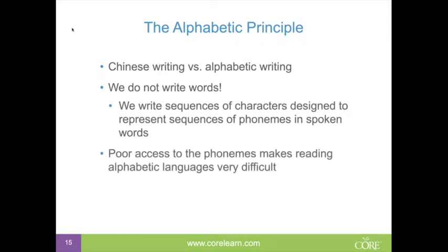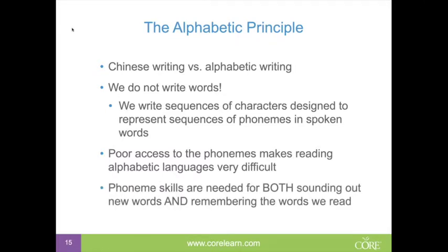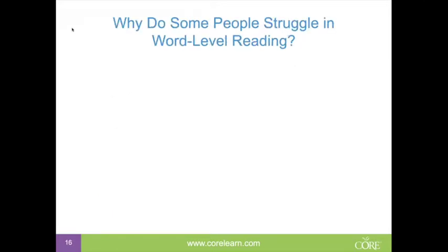So if you have poor access to the phonemes in the spoken language, reading an alphabet-based writing system is going to be very difficult. Now, most people can acknowledge that phoneme skills must be important for sounding out words, but what's not so obvious is its role in remembering words, and it's central in remembering words. So why do some people struggle in word level reading?